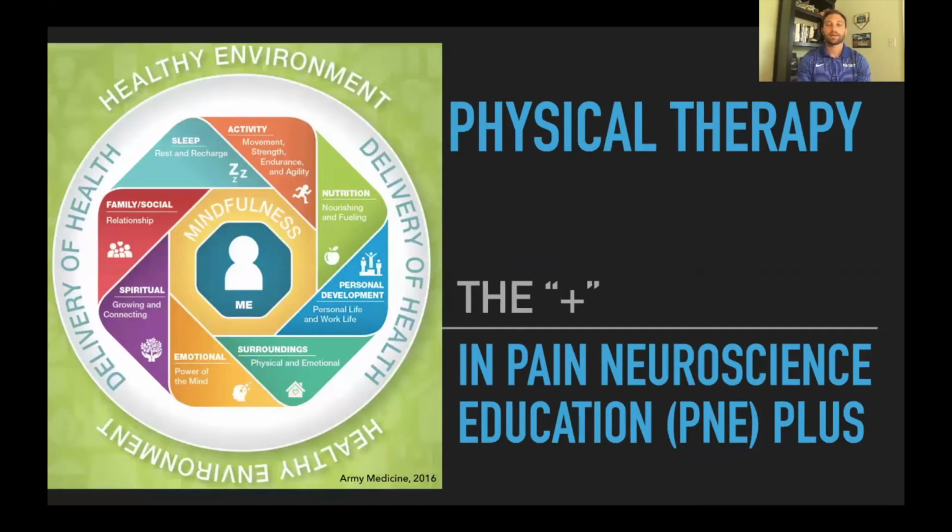So you may be asking yourself, what can physical therapy do to help? Physical therapists are often thought of as those who rehabilitate and get people moving after an injury or surgery, but in reality, physical therapists possess the knowledge and the skills in a wide variety of topics to influence many aspects of life besides the musculoskeletal system.